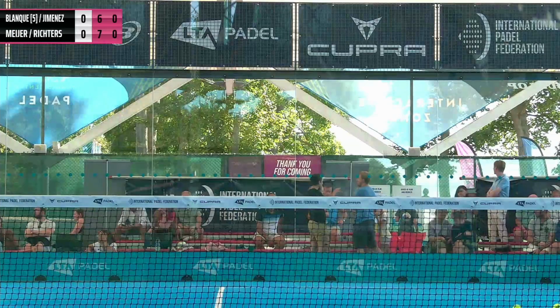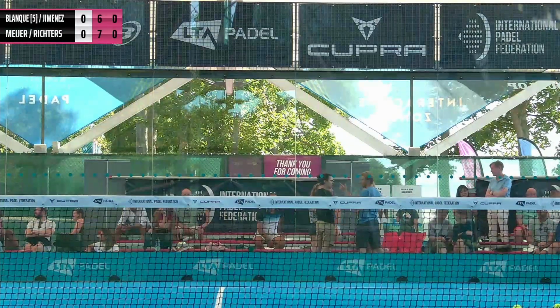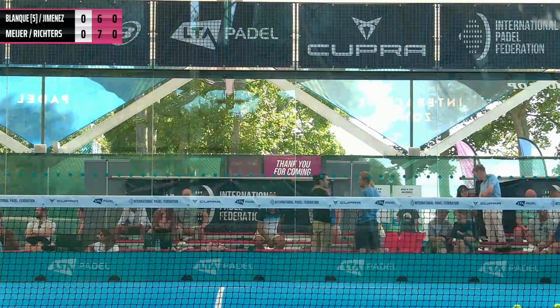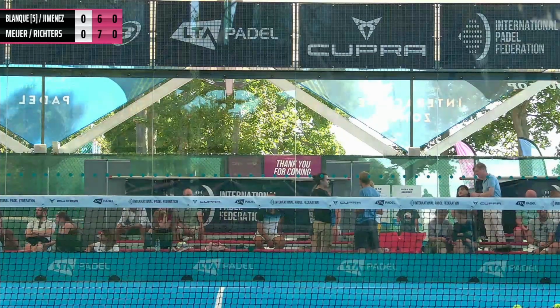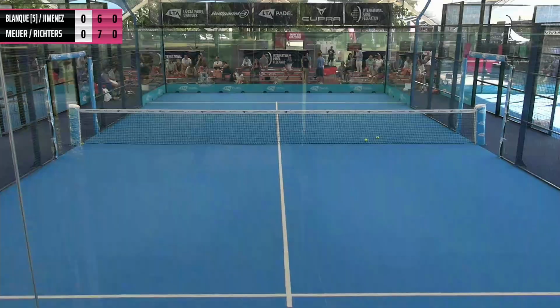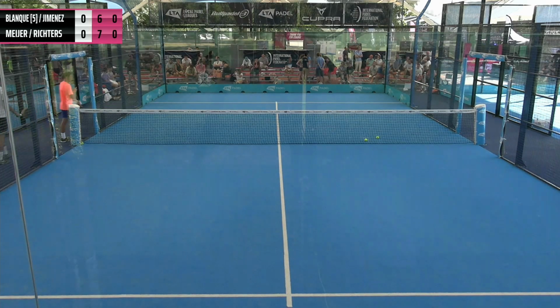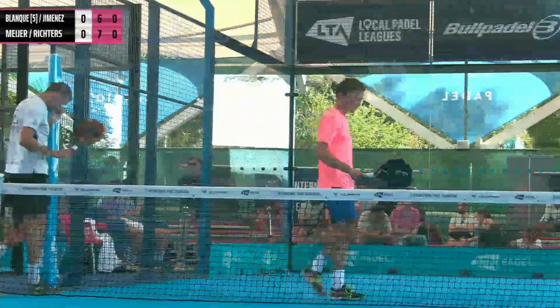Him and his partner, they've been relatively comfortably through the draw. All their matches they won in straight sets, but that does not necessarily mean it's an easy paddle. There's been some long games in there, and with these courts being a little bit slow, you know these games and the points can be really long and physical.